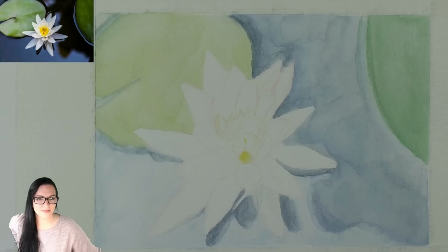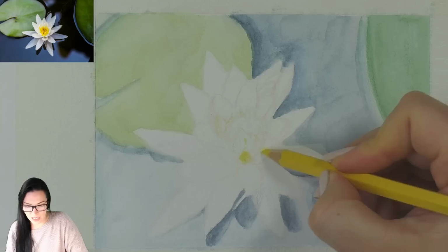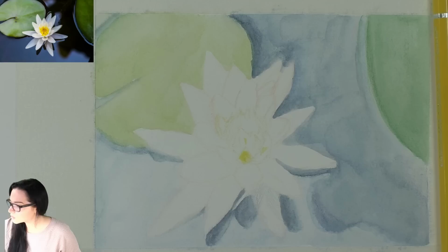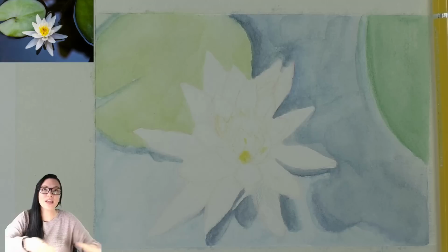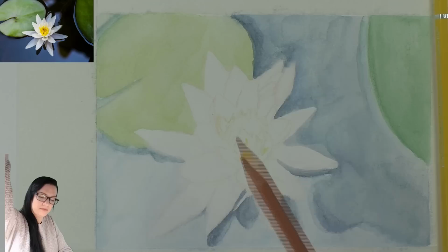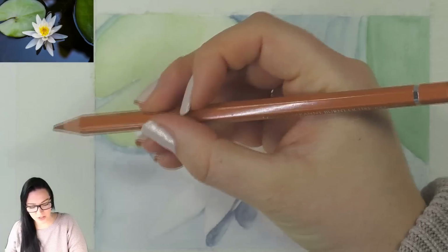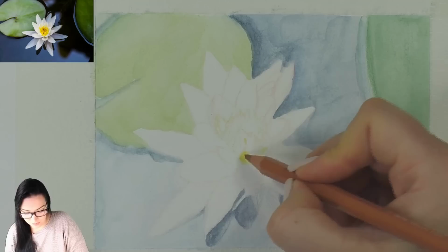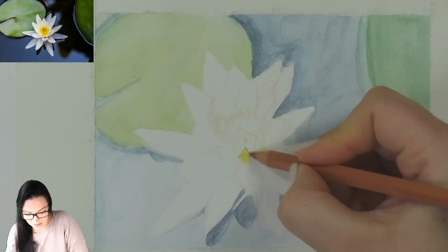Okay, so what was I doing? I was using my cadmium yellow number 107, and that is very, very bright. I need to create my darker values first, so let's use the burnt ochre number 187. Camera check, thanks Esme. Cool. So I want to just create those shadows that are in between, the center part of the flower. What do you call that?